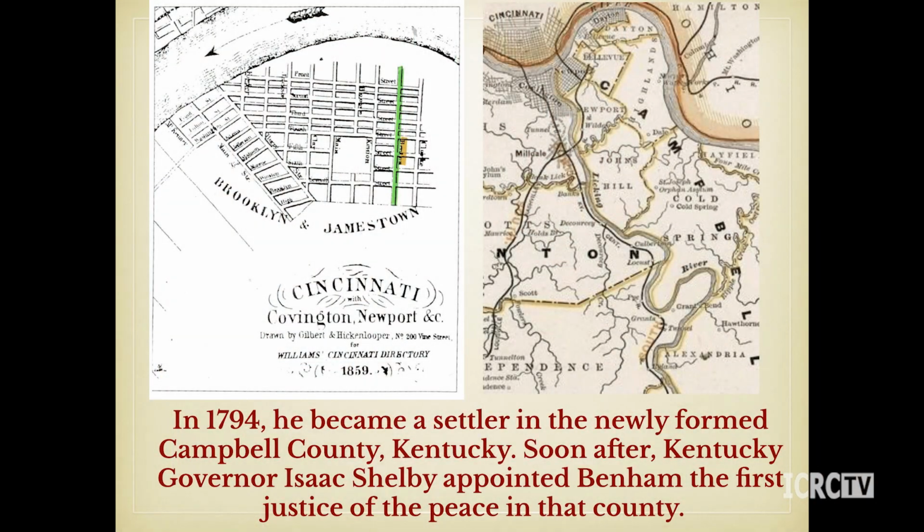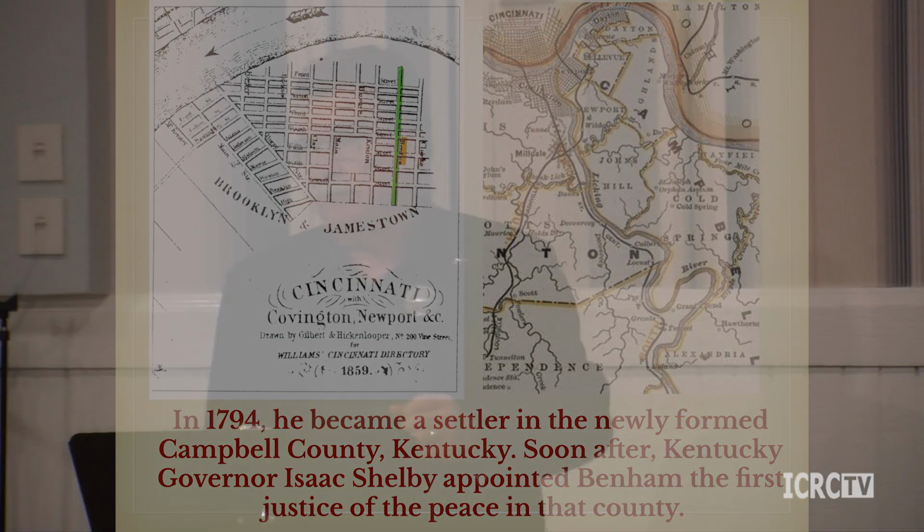That green line on that map is Benham Street, named after Robert Benham. It goes up to the sandy area at the bend where much of the battle took place. That was often referred to, went by the name of Manhattan Bathing Beach. It was quite the place to go swimming in the Ohio River. It sort of disappeared when the Army Corps of Engineers decided to put up dams on the Ohio River to give it more depth.